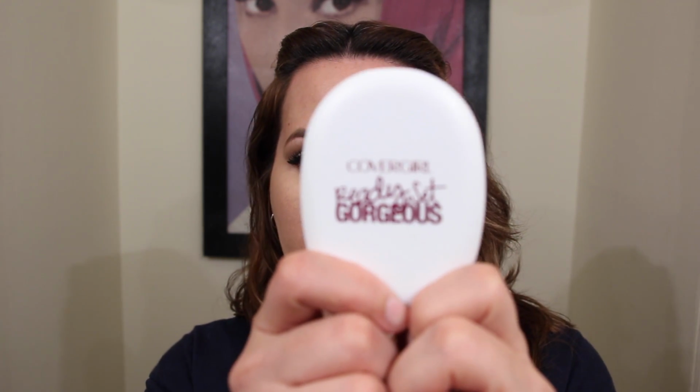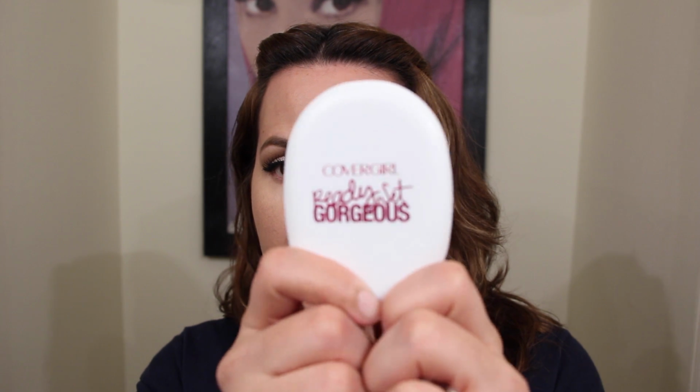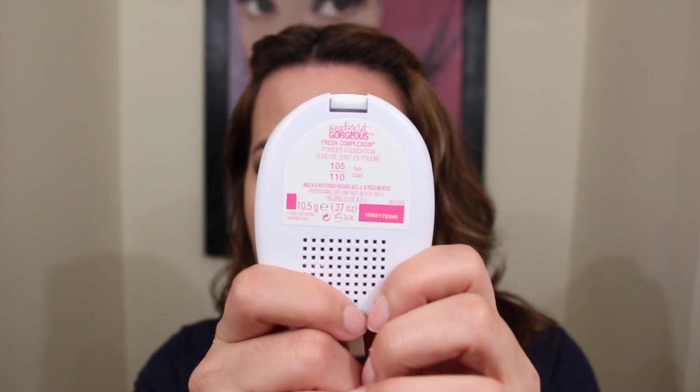Now, for the powder foundation, I got a lighter shade. I actually got 105 to 110 Fair, and I will go ahead and show you the front packaging like I did in the beginning of the video. The reason I got a lighter shade is because I looked at the 215 and it looked way too dark. And like I said, I threw away the sponge because I never use the sponge.